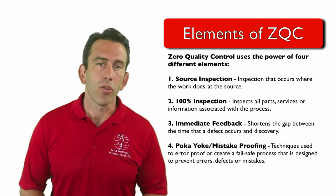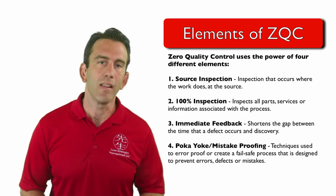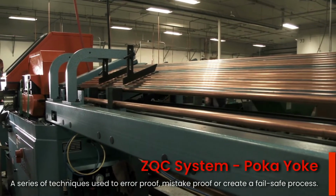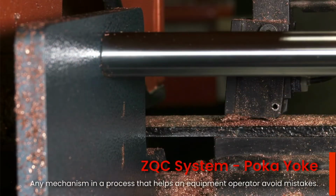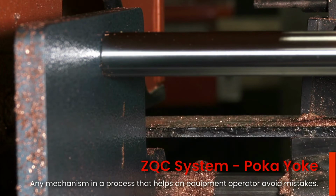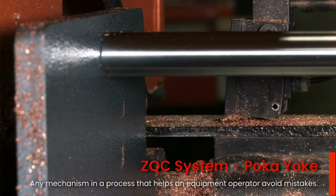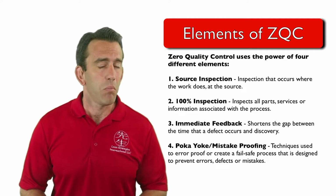People make mistakes and errors occur from time to time. Poka-yoke is a critical piece of the system in preventing and detecting these abnormalities. Put very simply, Poka-yoke is a series of techniques used to error-proof, mistake-proof, or create a fail-safe process that is designed to prevent errors, defects, or mistakes. Even more specifically, a Poka-yoke is any mechanism in a lean manufacturing process that helps an equipment operator avoid mistakes. Its purpose is to eliminate product defects by preventing, correcting, or drawing attention to errors as they occur. And that's it. A very condensed look at the ZQC system and mistake proofing.